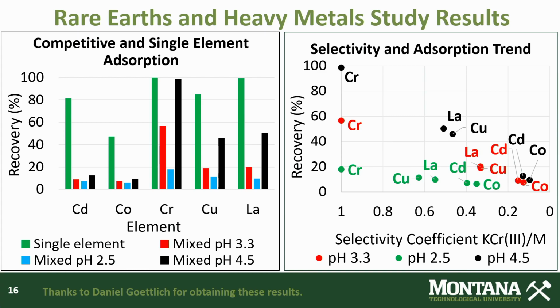So his first study, shown here, focused on a broad range of ions relevant to heavy metal contamination or rare earths. The left graph shows competitive absorption of select elements in single and mixed aqueous solutions at different pH levels, and the right presents a comparison of recovery and selectivity coefficients. So these experiments show that chromium was selectively captured by magnetite in the competitive ion solutions and achieved up to 99% removal, depending on the pH, while other elements achieved lower removals, with the next highest at 58% for lanthanum.